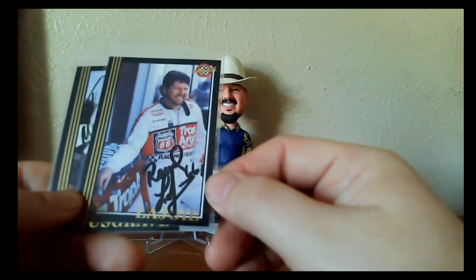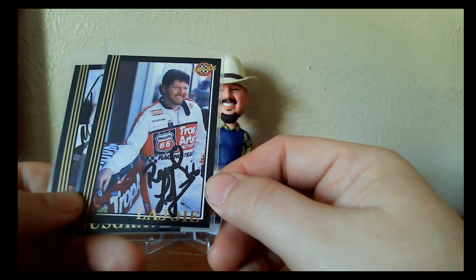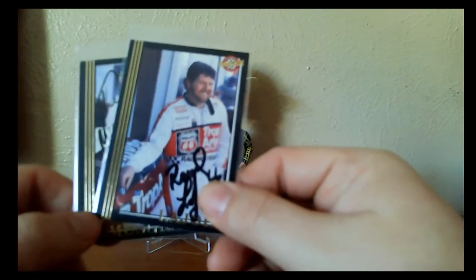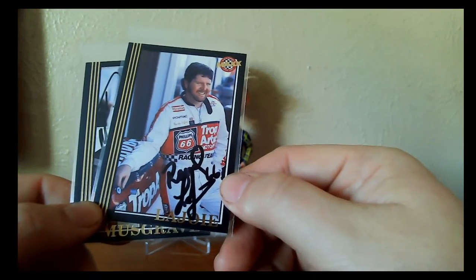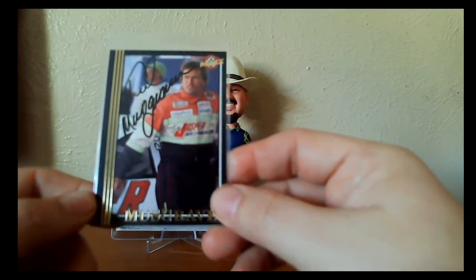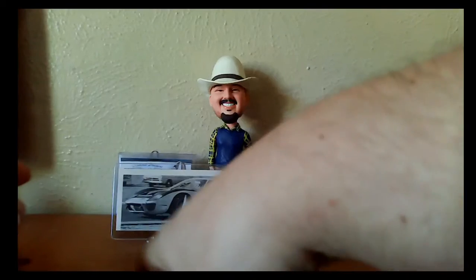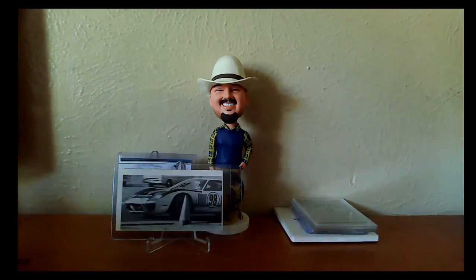Randy LaJoie, who when I first got into NASCAR was dominating the Busch Series, won back-to-back championships. The Busch Series is the second level series. I think it's called, I don't even know what it's called now. It shows you how much attention I'm being able to pay to the modern thing. And Ted Musgrave, I loved him when he drove the 16 Family Channel car with Jack Roush. So I saw that and just decided to pick that bad boy up. All right.